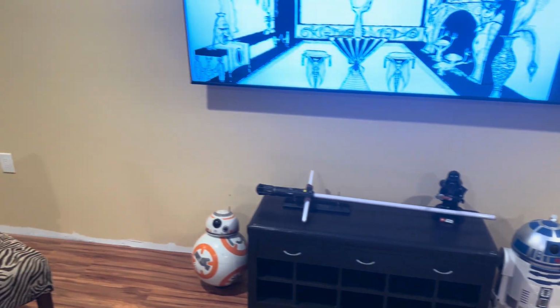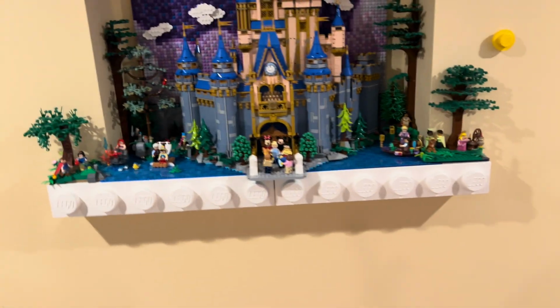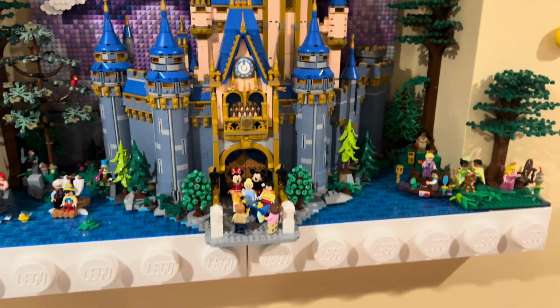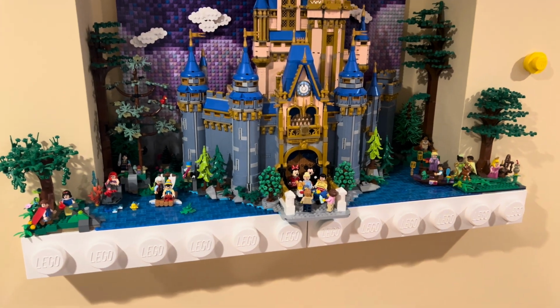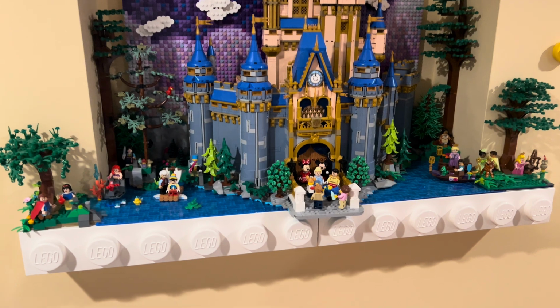And as we come over and look at the wall art, this has turned out just great. I really am excited about this. We've put some finishing touches since the last video, so I wanted to show you that and then talk about that a little bit, and then we will get into the park there as well.